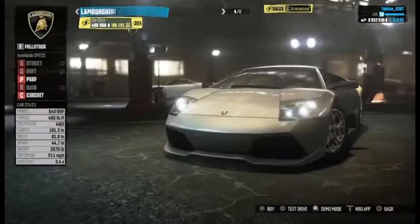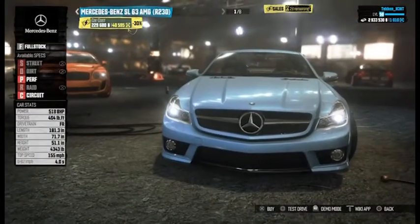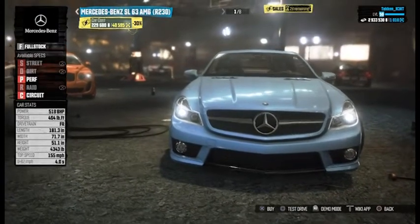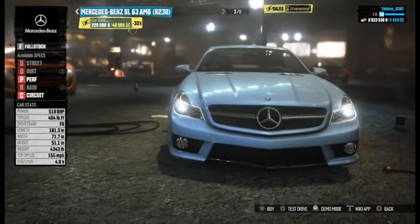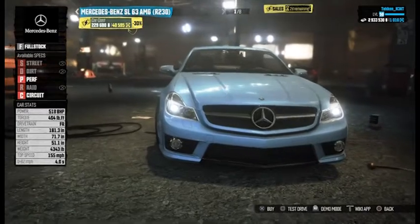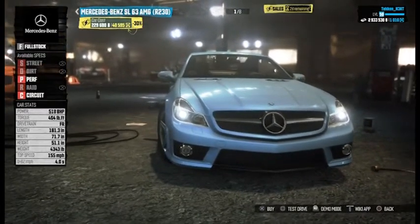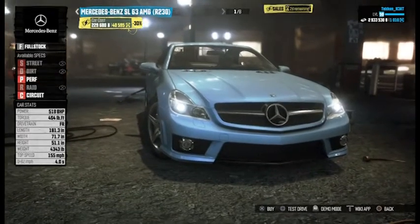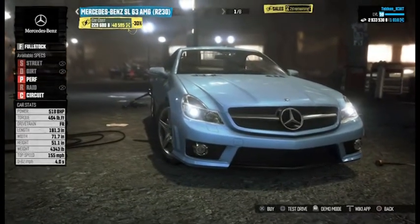Wait, what if I actually just bought all of the cars? I think I can do that. I think I can actually buy all of these cars. Shall we try that? Gonna give you guys a good special right here. Buying all of the cars in California. Here we go.